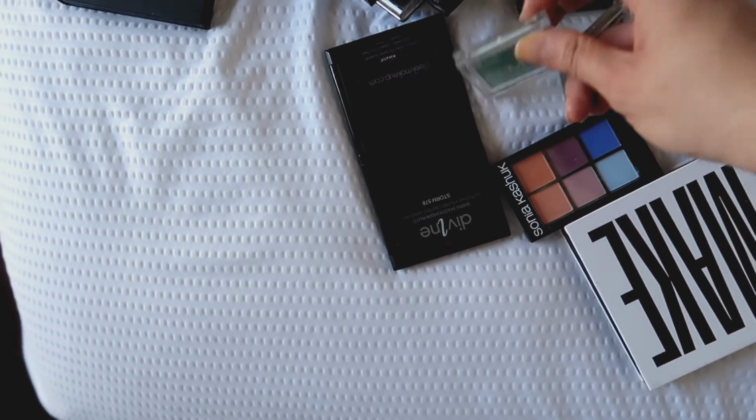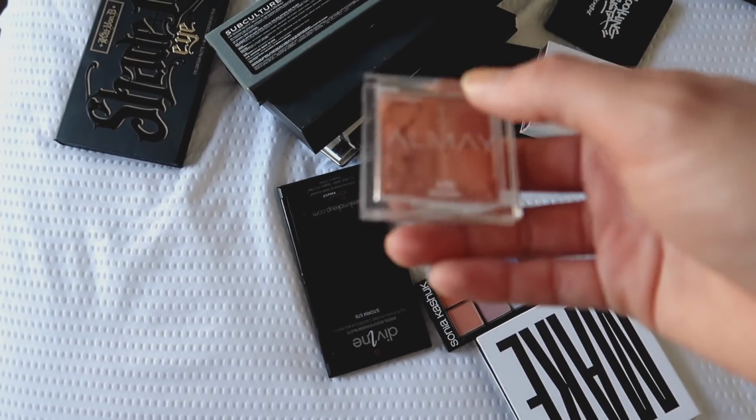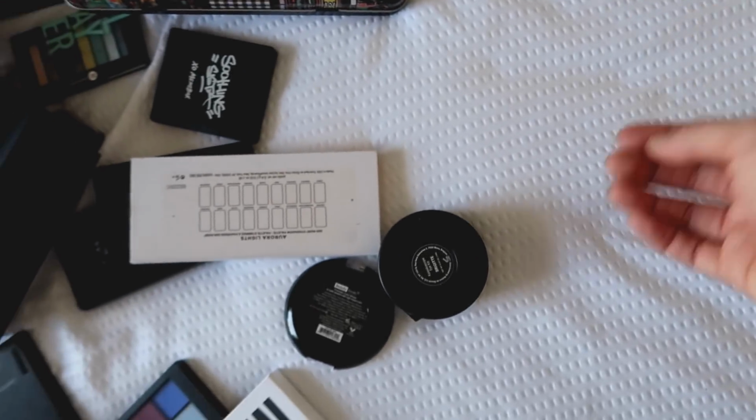I got a few things from Almay a few months ago. This was completely shattered. I tried my best to put it together, but it's just way too broken, so it's gonna go in the throw pile, but I'm keeping this one. So this is gonna go over here.